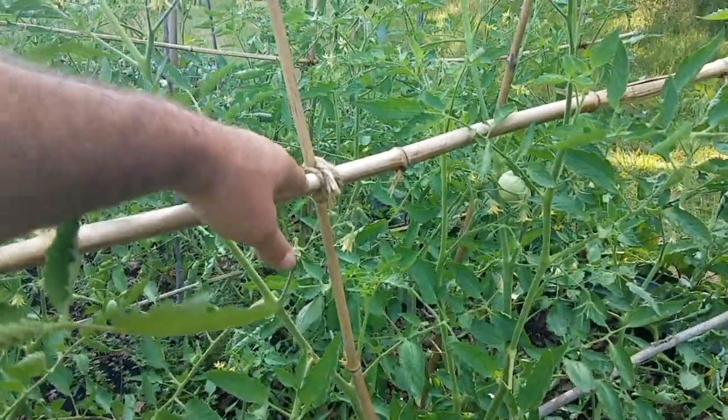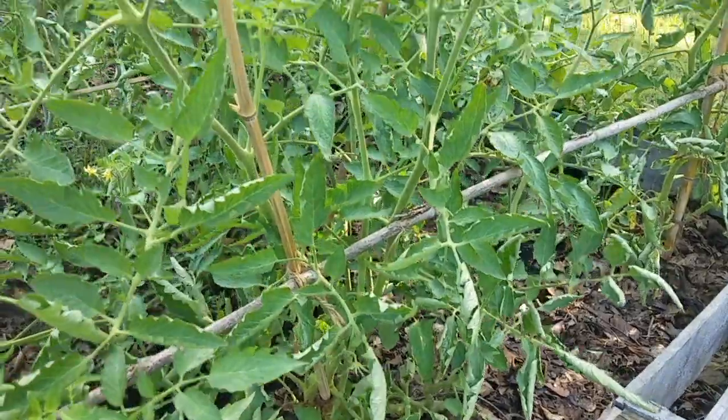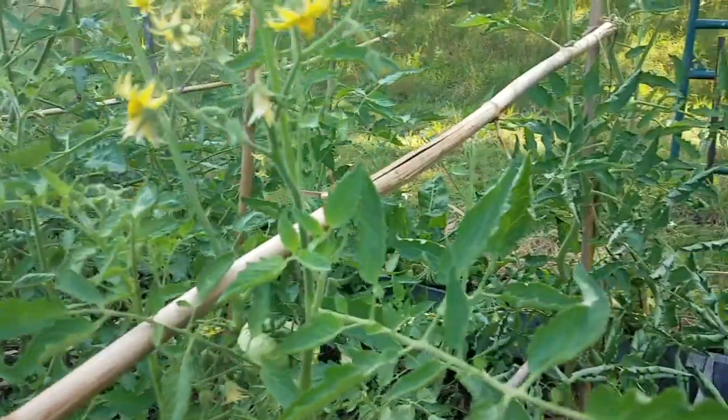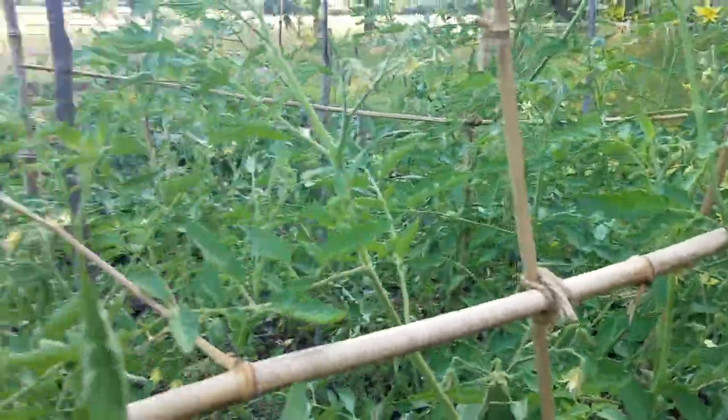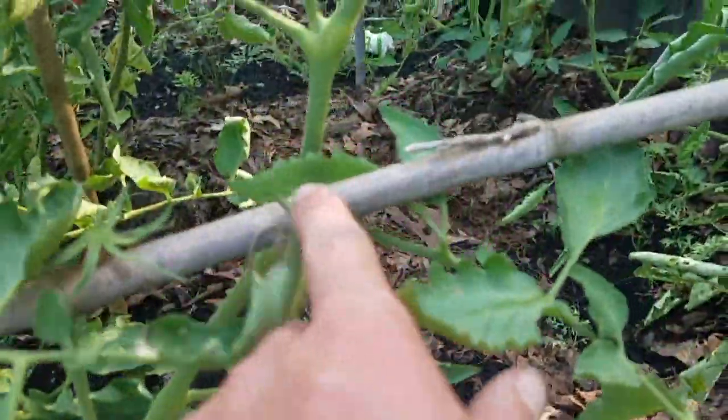I've staked them using my bamboo. Got a shoot of bamboo at each plant. And then I've kind of lashed cross braces at a couple of different levels. That way we can bring these little side shoots out and tie them in.